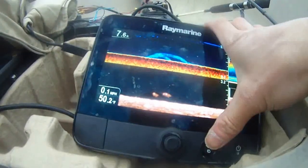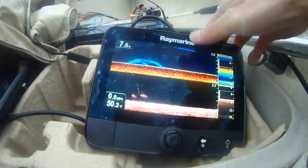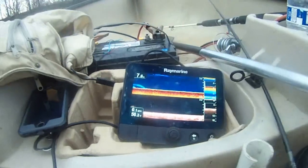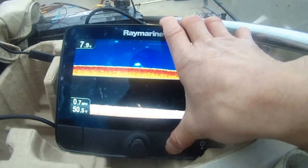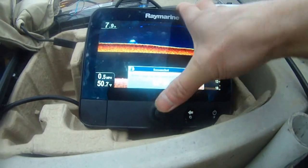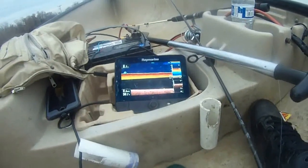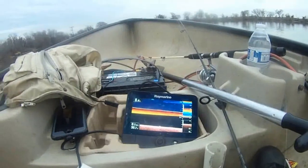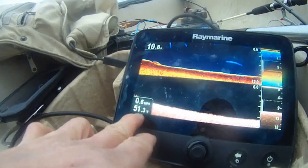Sonar now. You can see them, it's pretty big. About 7.6 feet at the bottom. This is 50 degrees, 50.2 degrees now. 51.1 degrees. The water temperature is a lot warmer, 51.1 degrees.